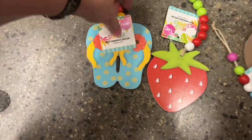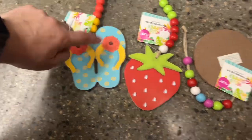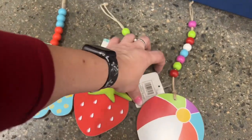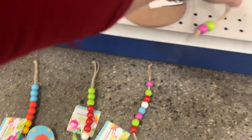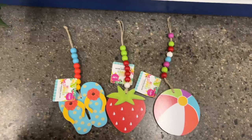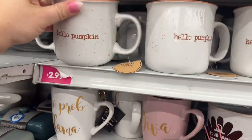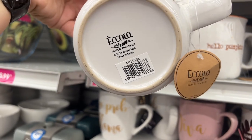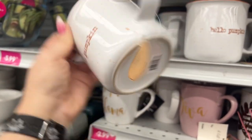So we have the cute little sandals here for $1.29. We have the ball, $1.29. Missed one. Aren't these so cute? Some fall stuff is rolling in, I guess. Hello, pumpkin. I'm seeing this brand through the store a lot. They must be getting new stuff.